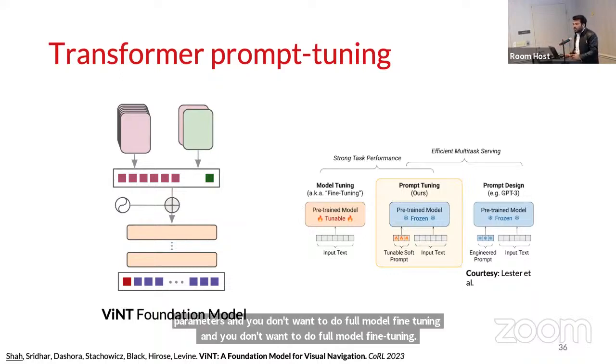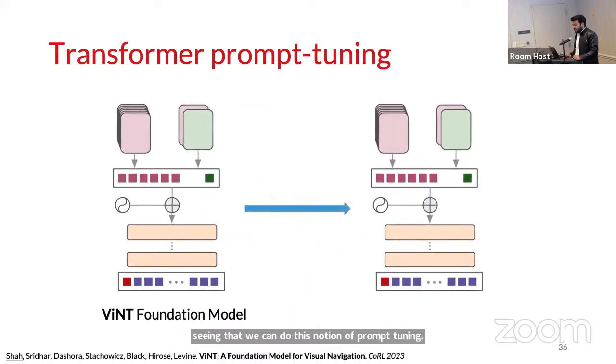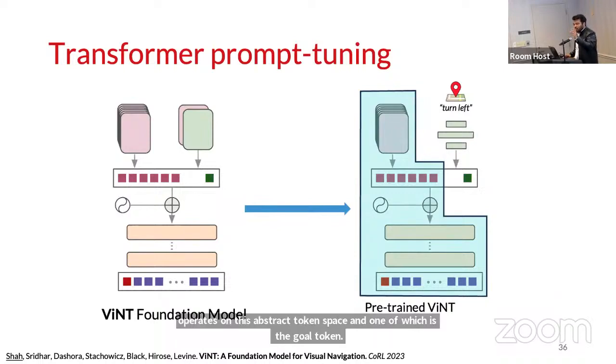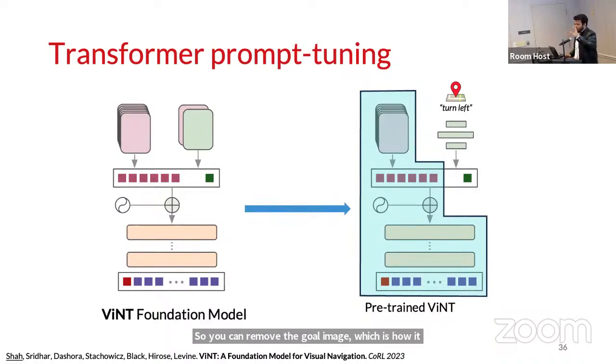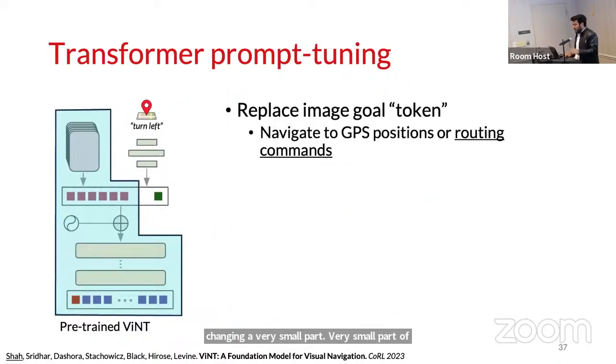And even though this model is not that large, we start seeing that we can do this notion of prompt tuning. So concretely, we utilize the fact that the transformer operates on this abstract token space, one of which is the goal token. So you can remove the goal image, which is how it's specified right now, and throw away this goal image encoder and replace that with a different modality. In this case, you could replace it with a GPS goal or a language goal, and you have another encoder that projects it back into the token space. And once you do that, the rest of the model already knows what to do given a goal token. So now you can get really fast fine-tuning by changing a very small part of your model. And this allows us to adapt the model to new tasks and new goal information in this case.